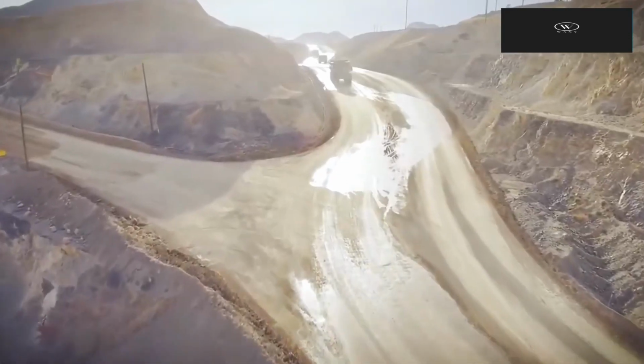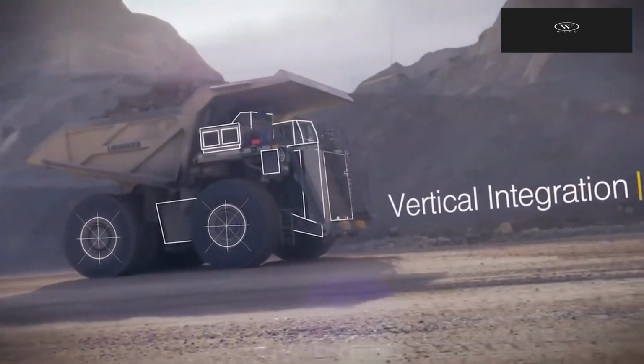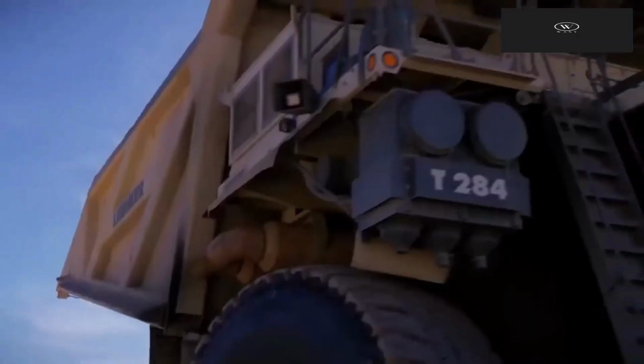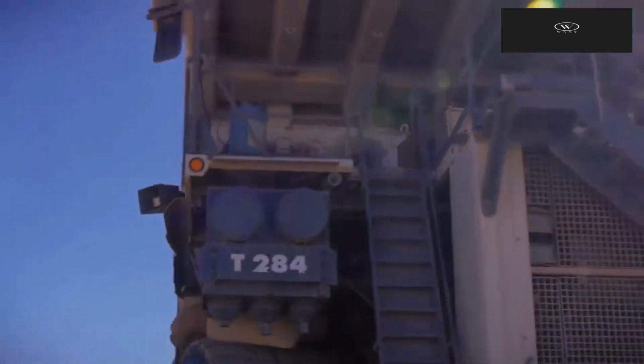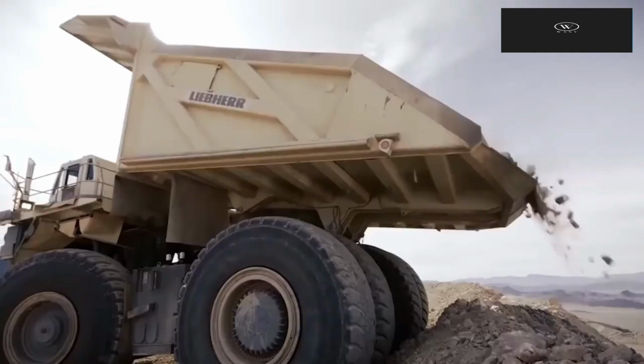It was first shown at the MinExpo 2016. It is the lightest, but at the same time the most powerful member of the heavy-duty mining class. This means that it has a relatively low unladen weight of 600 tons and an outstanding payload of up to 363 tons.